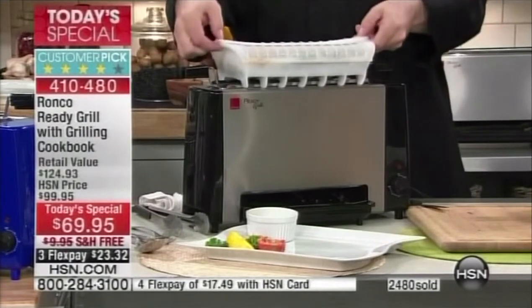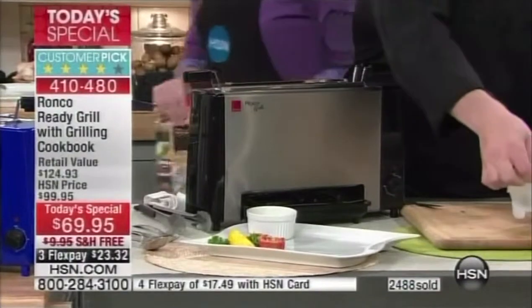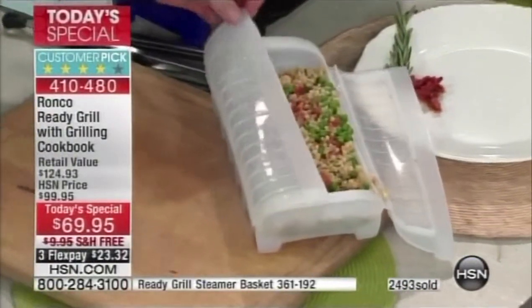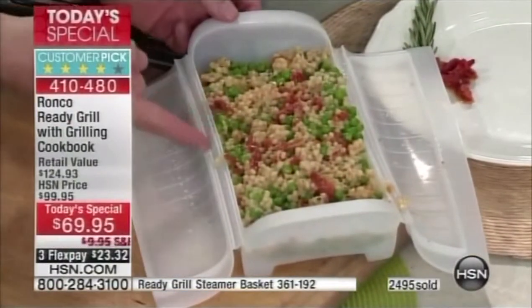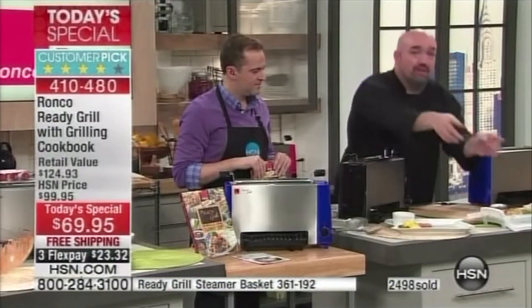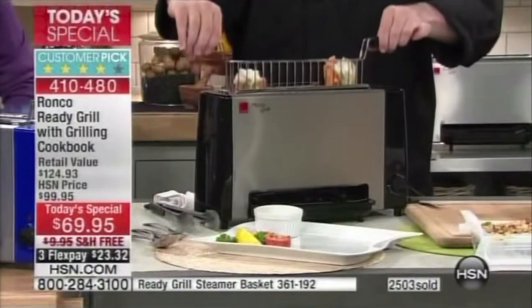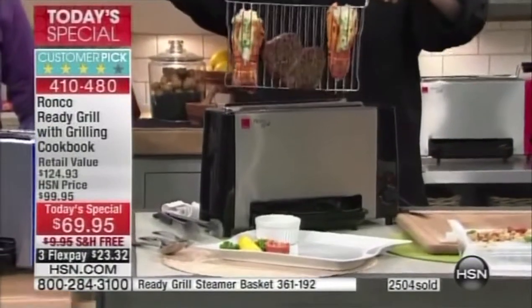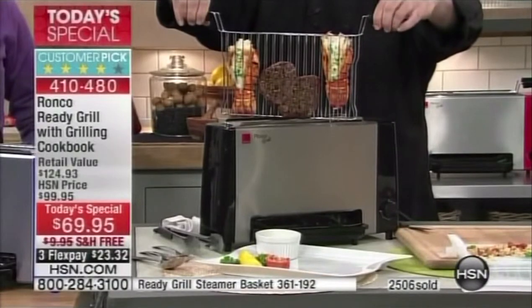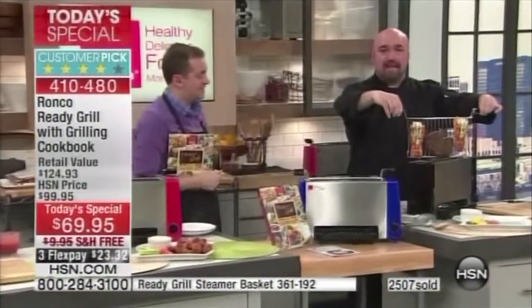Watch this. First thing I want to do is show you the optional silicone steamer basket. This takes the heat from the Ready Grill and prepares your side dishes at the same time as your regular food. So I've got a beautiful Parmesan couscous that's going to be my side dish for, are you ready for this? Call the neighbors, shut the radio off, do whatever you got to do. Look at this. Guys, come on. Double lobster tails and filet mignon in 4 inches on your countertop. And are you ready for this? 16 minutes. Adam? 16 minutes we did this.